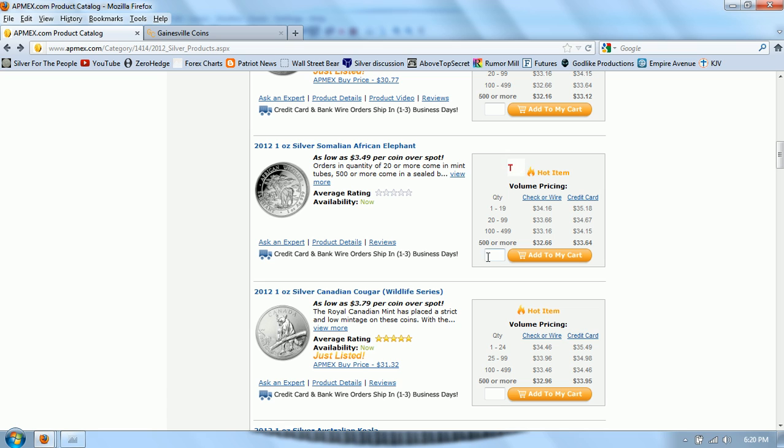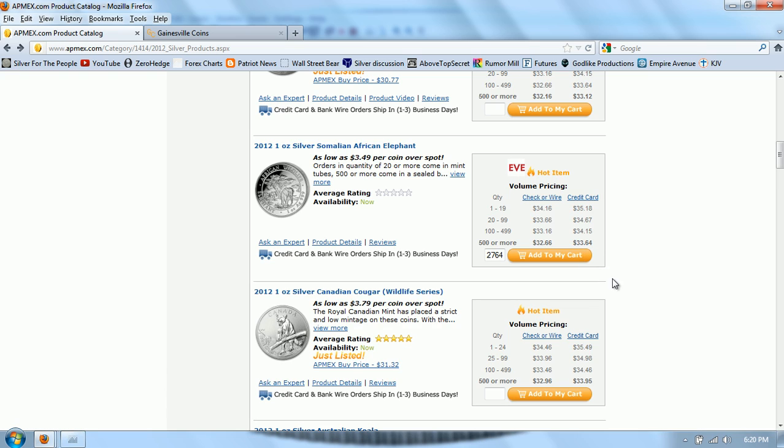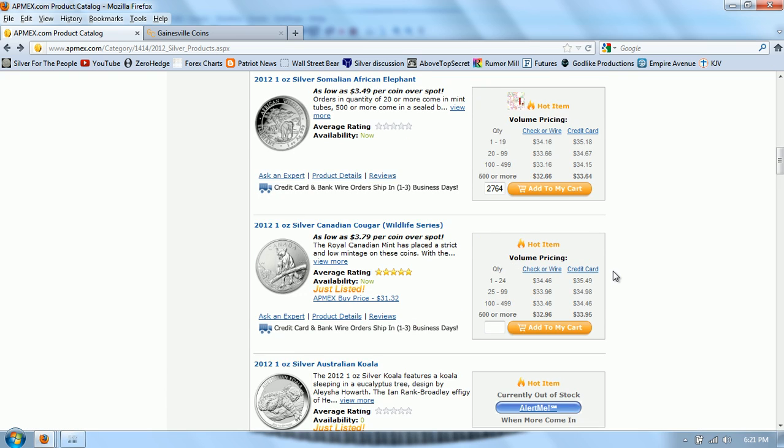If we get a downdraft, we need to look and see how many of them they have, because a lot of times they evaporate. So they have a good amount. They have about 2,700 of those. So I really like that one. I think that one's going to be my pick.